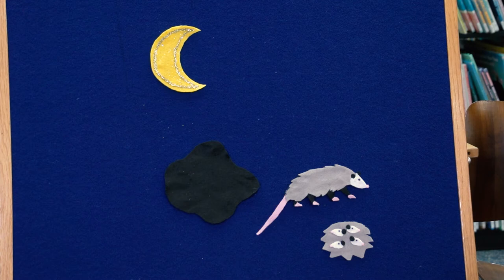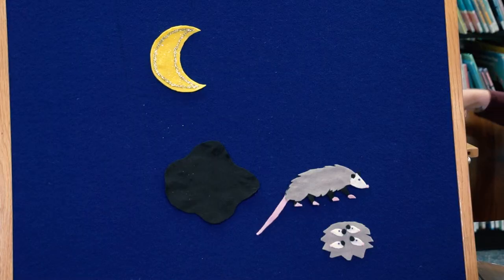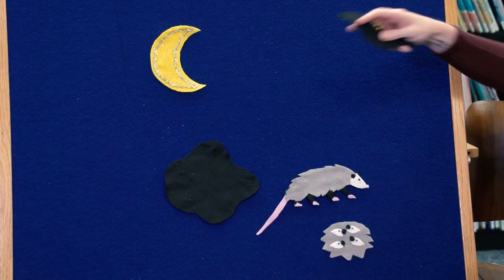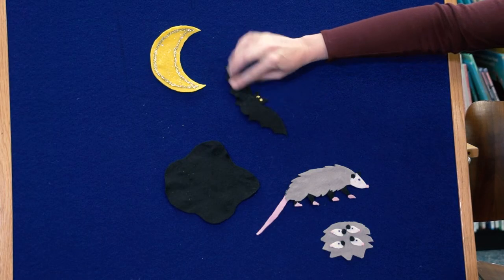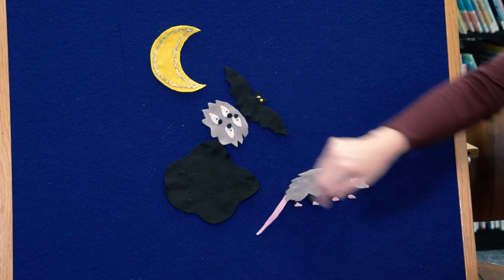Good job, everybody. Today, our Native American folktale comes from the Coushatta tribe that is originally from the southeastern United States. This is the story about how the opossum got her pouch. One night, by the light of the glittery moon, Mrs. Opossum was playing in the forest with her babies, when all of a sudden, Bat swooped in out of nowhere and picked up the babies and carried them off.